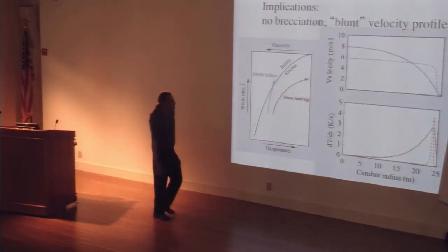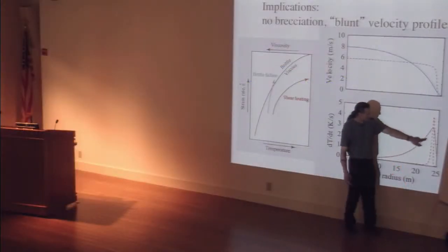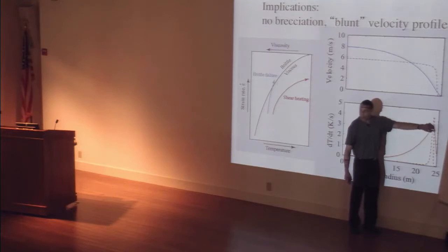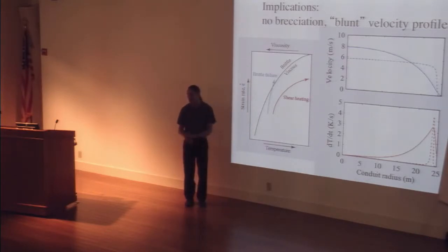Okay. So let's just look at the plots on the far right. On the right, I'm plotting the rate of generating heat or changing temperature as a function of position inside the conduit. 0 is the middle of the volcanic conduit. 25 meters is the far edge. And these are two different stages during the eruption: early on in big red, and near the end, just before it fragments, with the dashed line. And where's all the heat being generated? It's at the edge of the volcanic conduit, where the deformation rate is the highest.